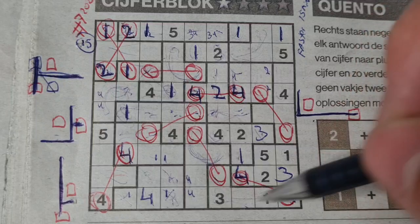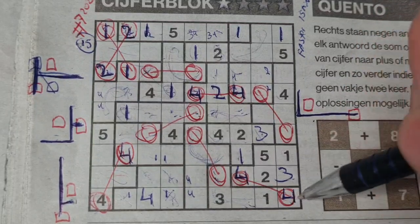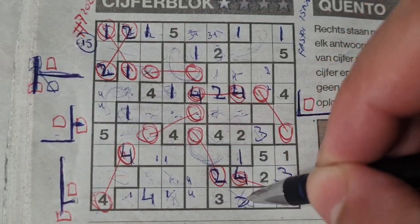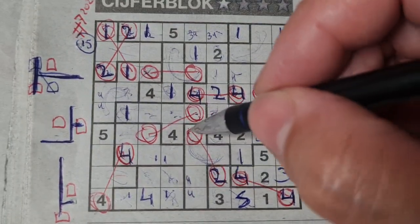Two numbers left in this L-shaped area for numbers 2 and 5. We have a 2 there, so no 2 there. 2 should be here. 5 goes there. It is connected with that box, should be also a 2.